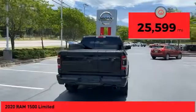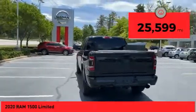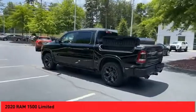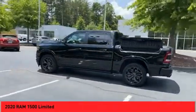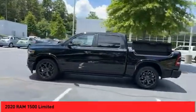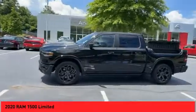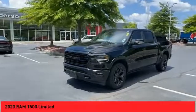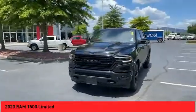This vehicle has less than 30,000 miles. Here are some of this vehicle's great options: panoramic moonroof, alloy wheels, running boards, traction control system, navigation system, leather upholstery, heated seats, heated steering wheel, audio radio, touchscreen display, auxiliary audio input.